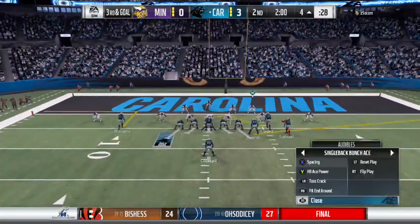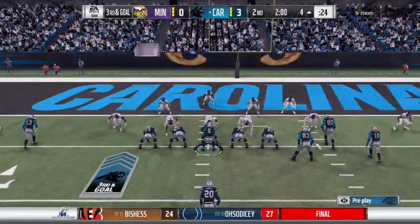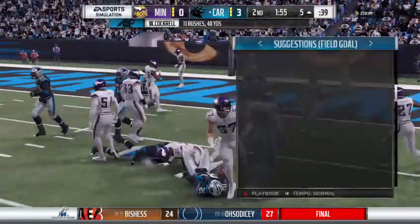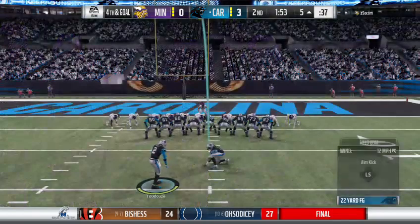Here we go. And it's 3rd down and goal from the 4. And he'll go backwards, losing yardage to the 5. A loss of a yard, and it brings up 4th.